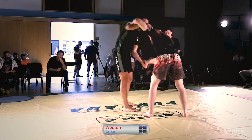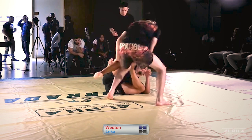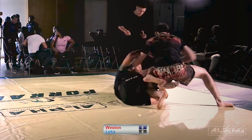Yanni pulls guard, and strikes are only permissible to the body. Good strike there by Ethan. Maybe he wants to use strikes to disguise his guard pass, mix it up. Yanni going for his foot there, but Ethan breaks free. Again, knee insertion pass. This time a bit better control. His knee is almost on the floor. Nice underhook there by Yanni.